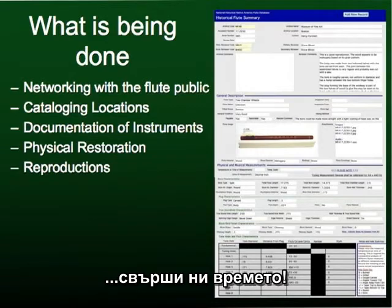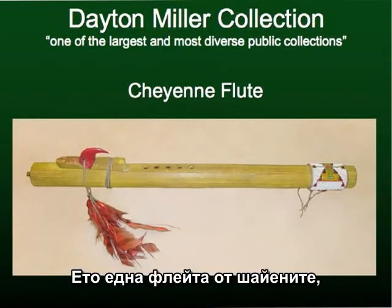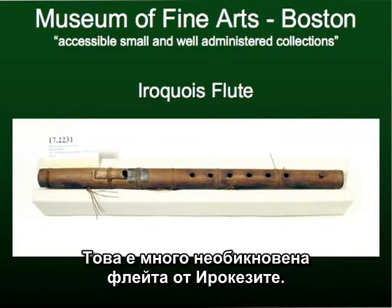We're out of time. All right, quick flash. There's a Cheyenne flute. This is this one here in this collection. If you want to take a peek at it, go ahead. This is one from MFA. This is a very, very unusual flute. And afterwards, if you want, questions.